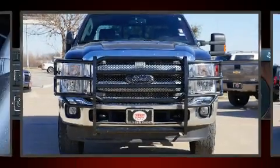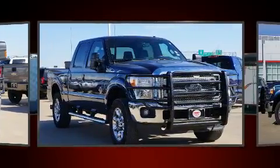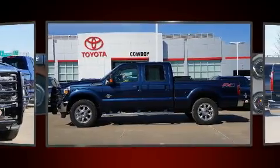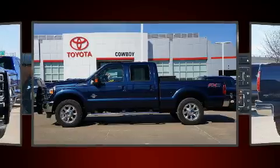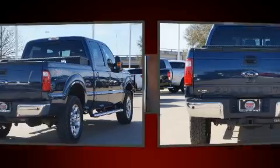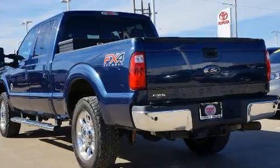Get excited about the 2015 Ford F-250. It features an automatic transmission, four-wheel drive, and a powerful 8-cylinder engine. Top features include a split folding rear seat, front and rear reading lights, a tachometer, variably intermittent wipers, adjustable headrests in all seating positions, a rear step bumper, and more.